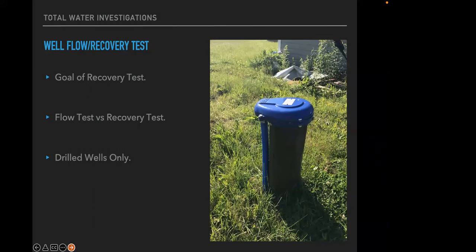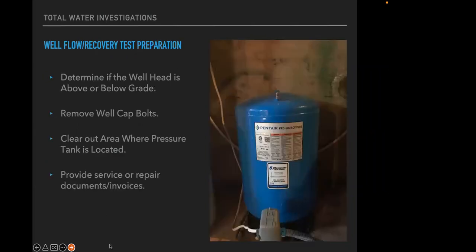Things we cannot tell with a flow test are, one, where the well is located, the depth of the well, and the actual recovery rate of the well. But we can still test it.